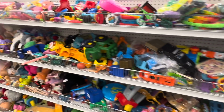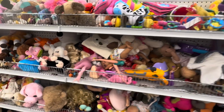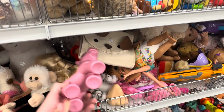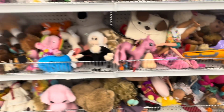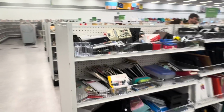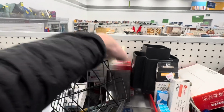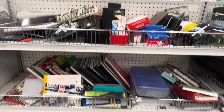look at all this, especially kids. They don't care about the brand. They don't care if it's an authentic or a fake made in China My Little Pony. It's all good. But yeah, let's go ahead and see what we can find. Right here, I'm looking for remote control. I mean, not remote controls, calculators. But none of these are great ones.